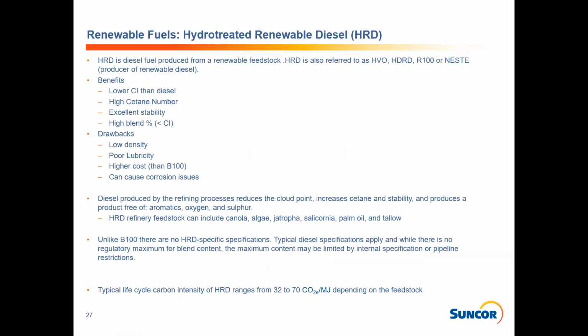Hydrotreated renewable diesel is kind of the second generation of fuel. It's also referred to as hydrogenated vegetable oil, R100 or Neste. If you hear the word Neste, that's just one of the biggest producers. It's got lower carbon intensity than regular diesel, a high cetane number, excellent stability, and a high blend percentage. So whereas FAME is limited to about B5, we can put really high percentages of HRD into fuel.